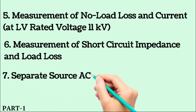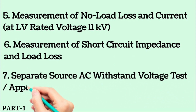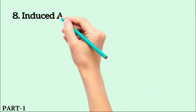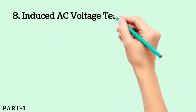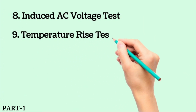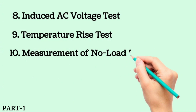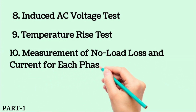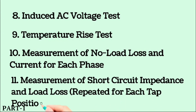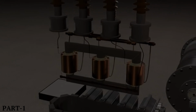7. Separate source AC withstand voltage test, applied voltage test. 8. Induced AC voltage test. 9. Temperature rise test. 10. Measurement of no-load loss and current for each phase. 11. Measurement of short-circuit impedance and load loss, repeated for each tap position. These tests collectively ensure the transformer's operational safety, efficiency, and longevity.